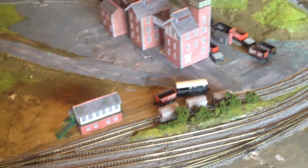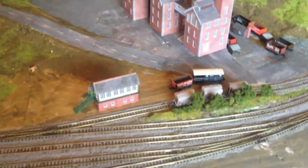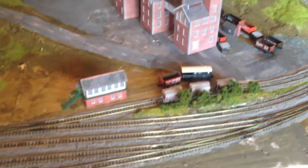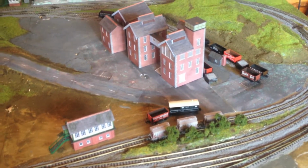It's time for another update, but this is going to be a bit different because it's the first update where things have actually gone backwards. I've had a bit of a major disaster in terms of the layout, so let me explain.